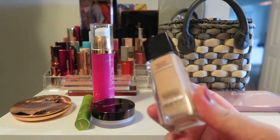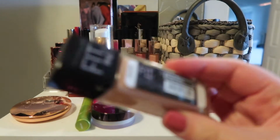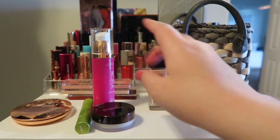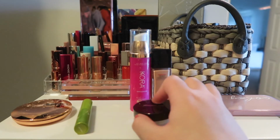So I decided I'm going to get rid of the Maybelline Dewy and Smooth foundation because it just looks really bad on my skin. I don't know. I might see if my sister wants it. This I have mostly finished up, so it's going to go. This is also mostly gone.